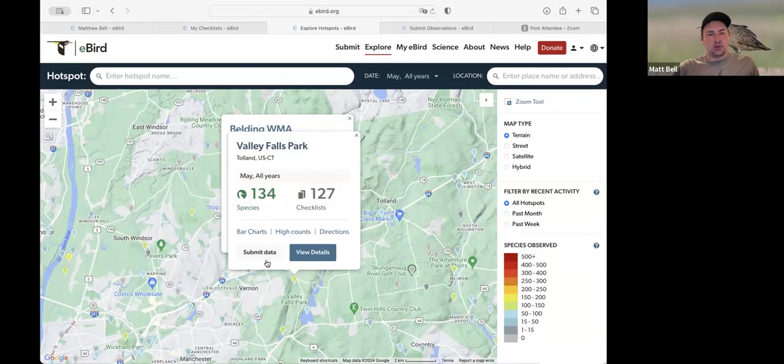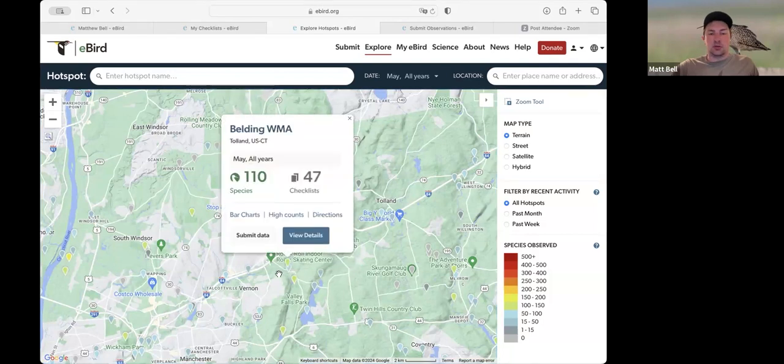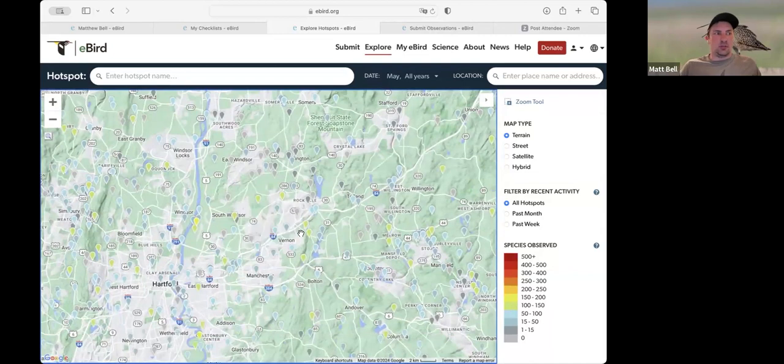So again, that's part of the reason why I would hesitate trusting some of this data from hotspots. Now, it's great data to have. But just because a species isn't reported somewhere doesn't mean it's not possible to find it there. And I can't stress that enough. If you're thinking, oh, this looks like a great place to find a wood thrush, but no one's ever reported it there, that doesn't necessarily mean it's not there.